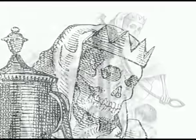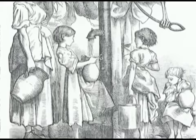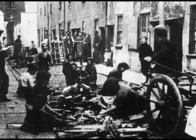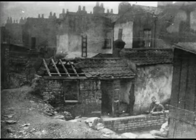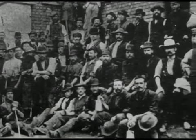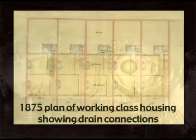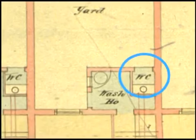A wave of fatal diseases such as cholera and typhoid finally brought the problem to the attention of the government. Surveys carried out in the 1840s under the guidance of the great public health reformer Edwin Chadwick revealed the true scale of the problem. In 1848, the first Public Health Act was passed. Local authorities were empowered to create sanitary authorities. And by the late 1850s, some towns and cities had embarked on massive programmes of sewerage construction. Where sewers were laid, homeowners were compelled to make connections to them.